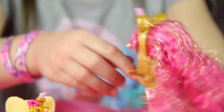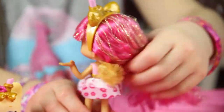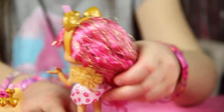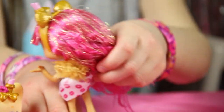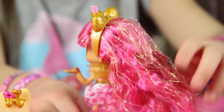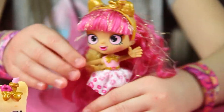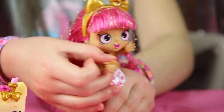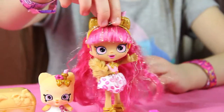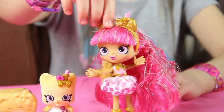Oh, by the way, you have to show off this. Shake a booty. She has a kitty tail back there. Oh, my goodness. And then look, it does look like she's dancing, doesn't it? With her hands, because her hands are positioned different. Doing the sprinkler. It does look like she is doing the sprinkler. Oh my goodness.